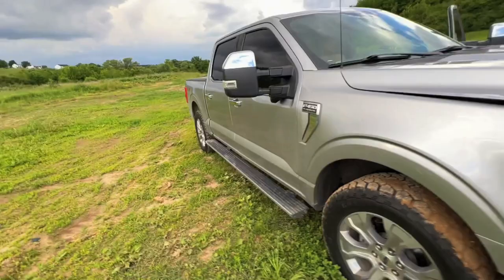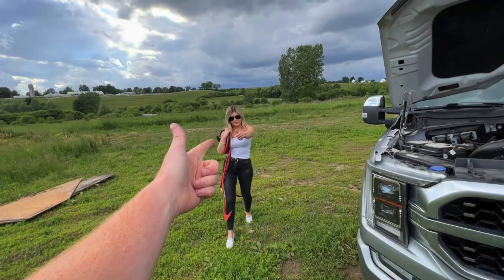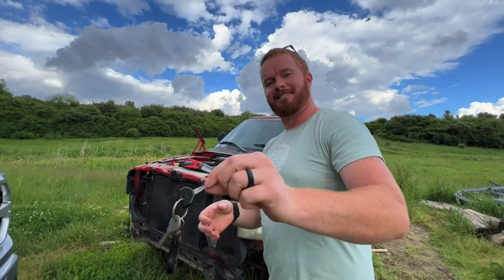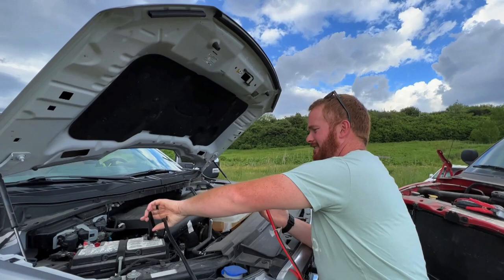Anyways, so this thing doesn't have a battery, so we got to boost it and use the NOCO for some reason, because this is our positive and it doesn't like to work well. So we're going to rig that up. Let's do it. I was confused, I was like, that's not a Dodge symbol. Here, there you go. Thank you. All right. Good luck to everybody. I don't know how this is going to go.